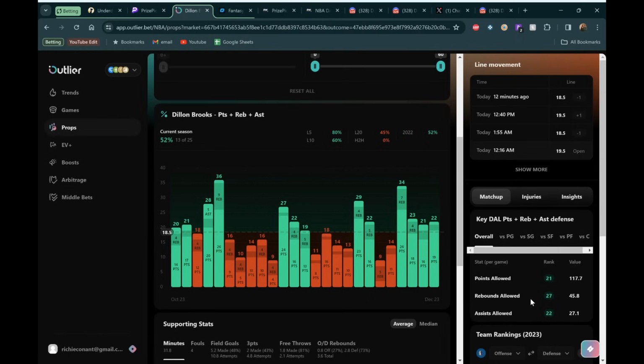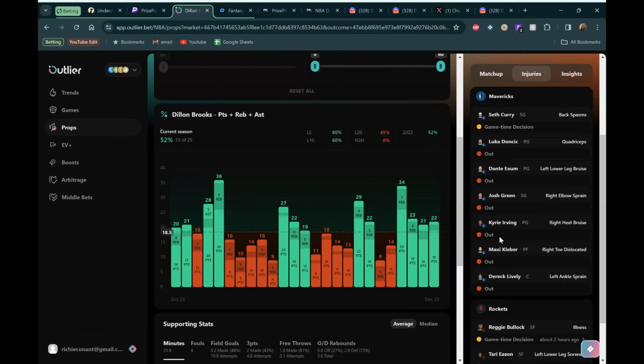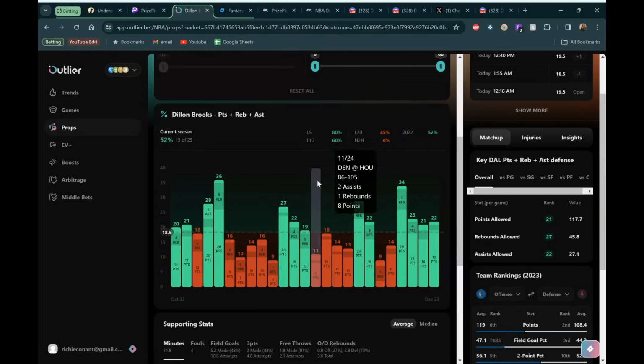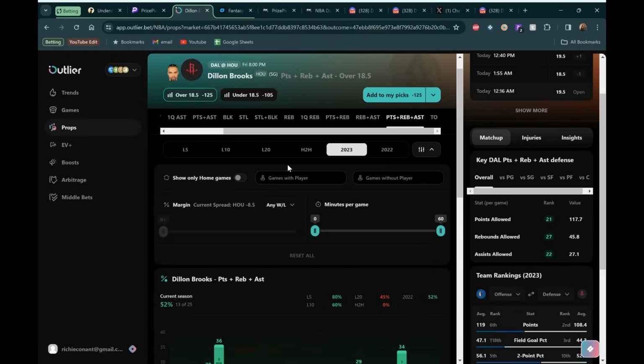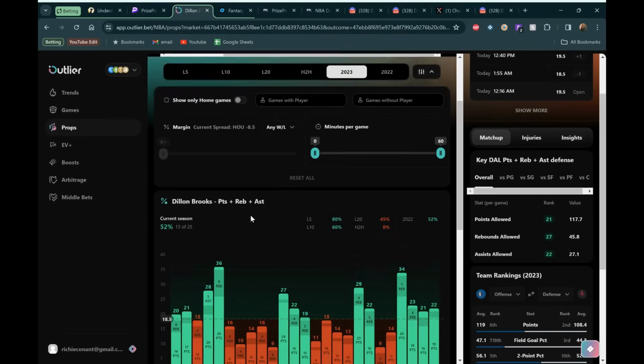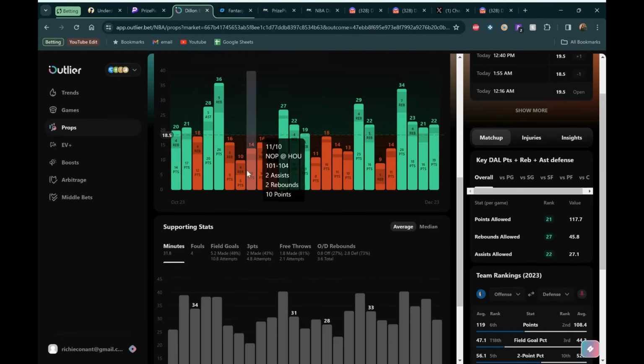So points allowed, rebounds allowed, assists allowed. Again, they have their entire team injured. No Luka, no Kyrie, no Josh Green. I think there's more. No Maxi Kleber. Yeah, like the entire team's out. So that is a concern. But I think he could go in there and do his damage pretty early. And even if this one blows out, it's an 8.5 point spread for Houston. I think Brooks is kind of a big part of that. So he continues to get shots up.